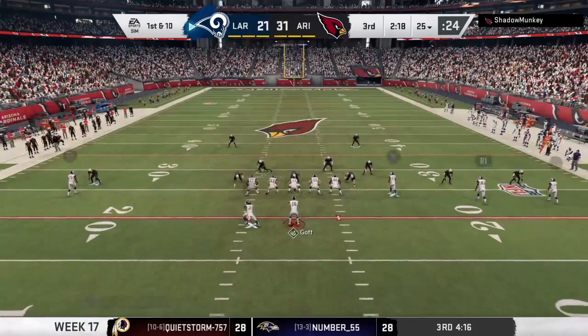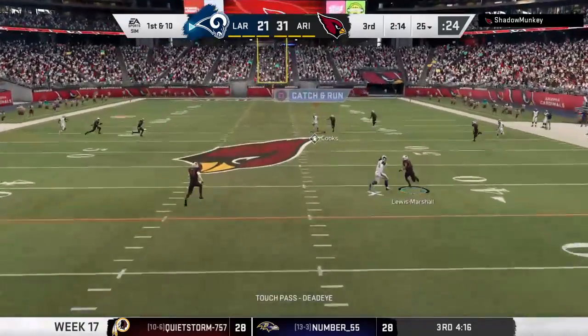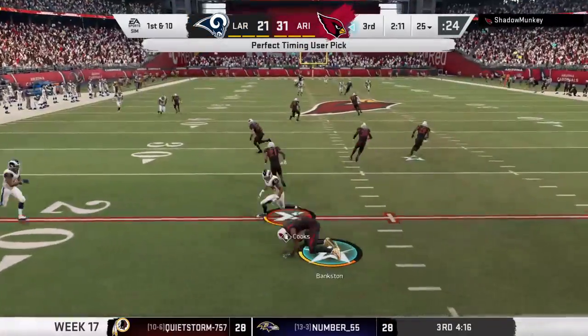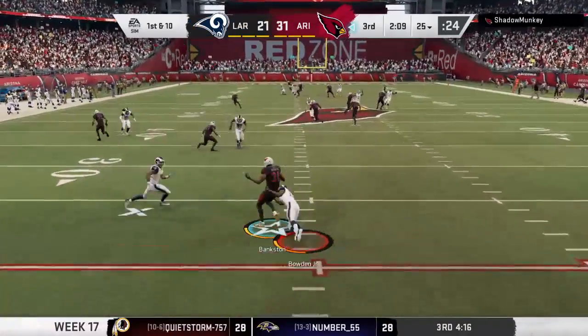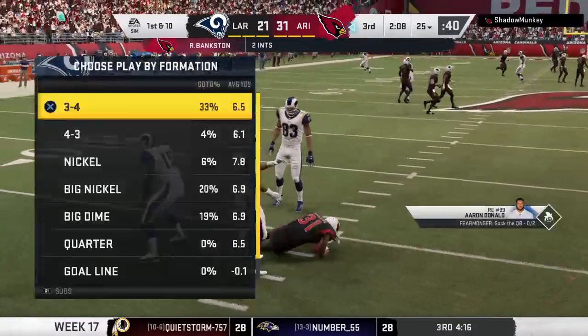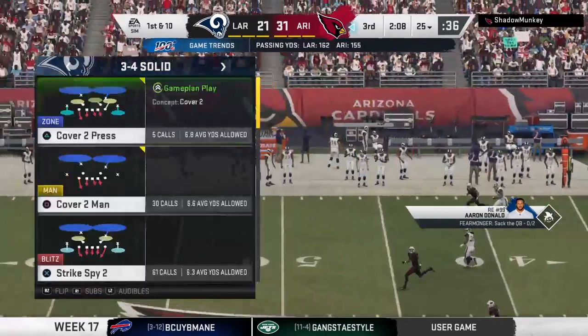And following the interception, just any interception, are you a little bit more cautious when you start that next drive, or no, you just throw that out? And he's going to be intercepted a third time. Picked off at the 20, and the return will stop right around the 25. Well, that's 3 picks he's now thrown in this game.